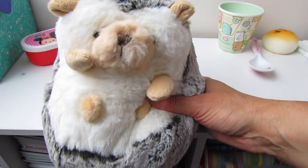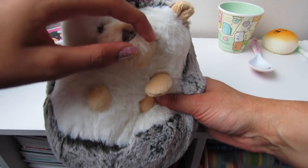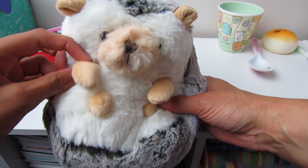You guys, we have a little one that we call Fruit Juice, and I currently have it in our linen closet because she keeps stealing it, and it's one of our favorites. It's one of Gator's favorites.